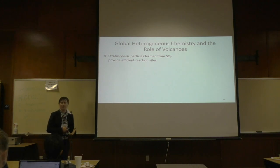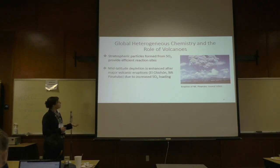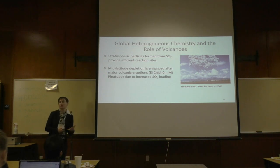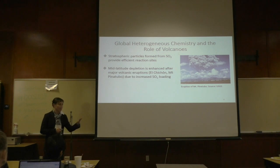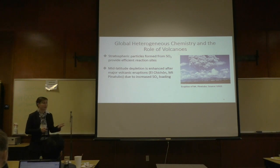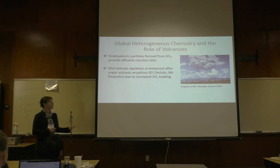This can happen on pure SO2 liquid aerosols, and one major source of that is from volcanoes. So we've known for a long time that mid-latitude depletion is enhanced after large volcanic eruptions, because you get so much more sulfuric acid into the stratosphere, and because of the slow circulation that was mentioned in the preliminary talk, there's very long residence times of these aerosols, on the order of 1 to 2 years once they're up there.